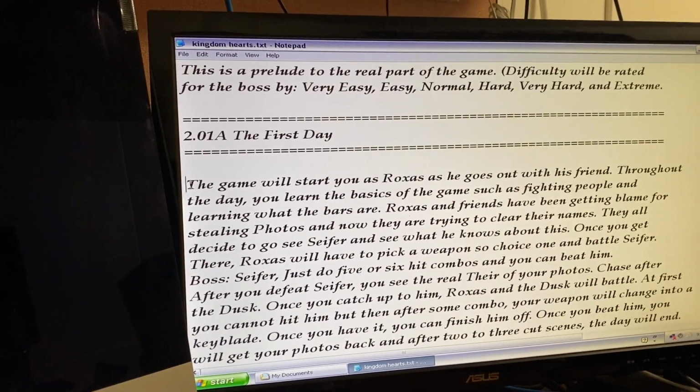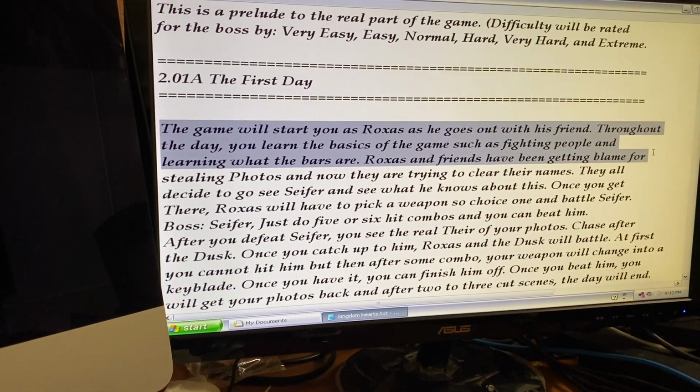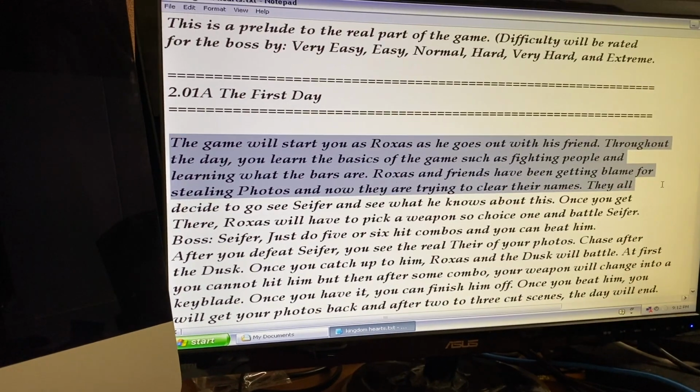The first day. The game will start you with Roxas as he goes out with his friend. Throughout the day, you will learn the basics of the game, such as fighting people and learning what the bars are. Roxas and friends have been getting blamed for stealing photos, and now they are trying to clear their names. What is this?